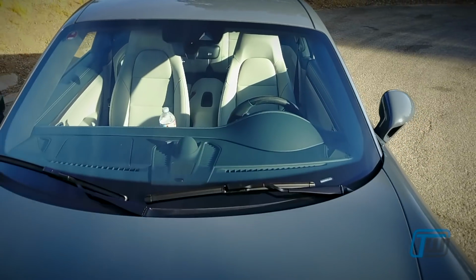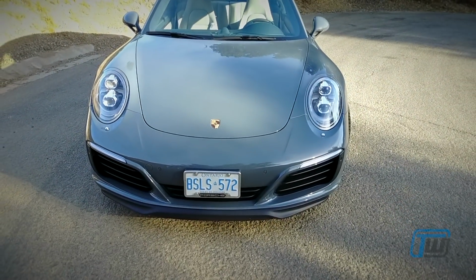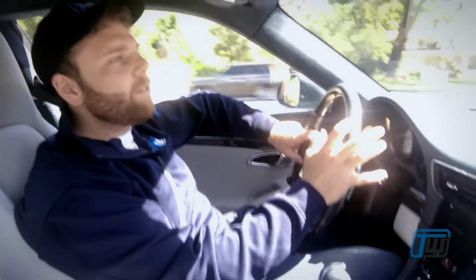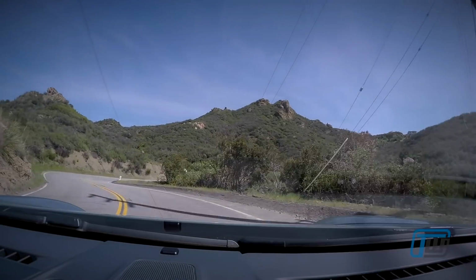So this is the Carrera 4S, all-wheel drive, and it has Porsche Dynamic Chassis Control, PDCC. What that does is it levels the car out, it keeps it flat on undulating surfaces and through corners.